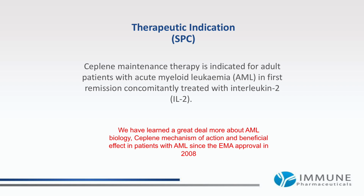In Europe, the therapeutic indication is: Ceplene maintenance therapy is indicated for adult patients with acute myeloid leukemia in first remission, concomitantly treated with interleukin-2. We have learned a great deal more about AML biology, Ceplene mechanism of action, and beneficial effect in patients with AML since the EMA approval in 2008, and I will be reviewing much of this material.